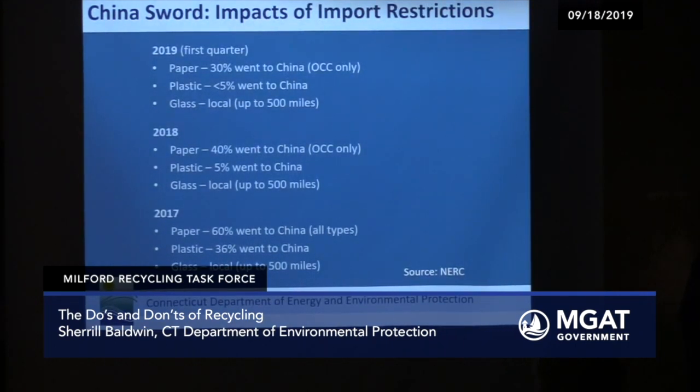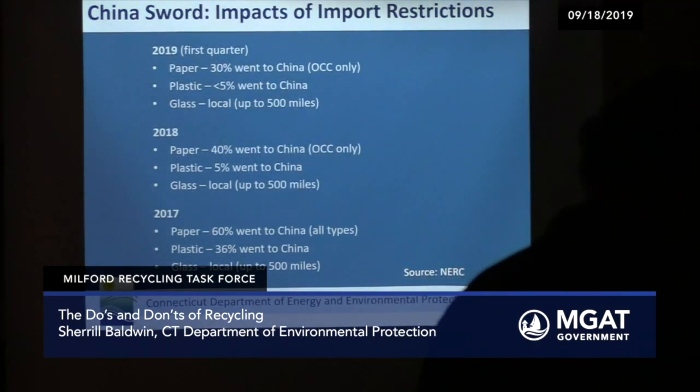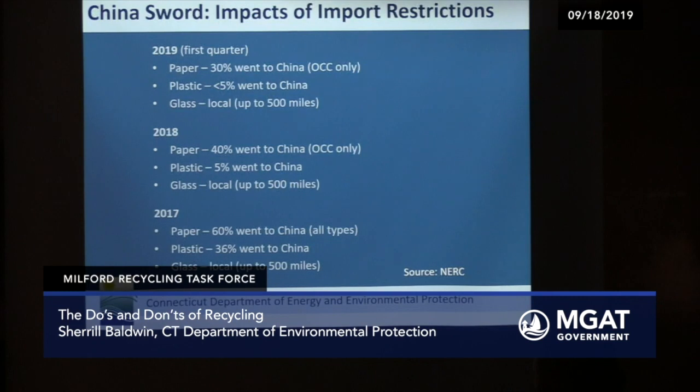Hi, Karen. Good to see you. All right. So the China Sword is a policy that was implemented, and you may have started hearing about it maybe in late 2018, definitely in 2019. But those of us in the industry have known for a number of years that this has been coming.